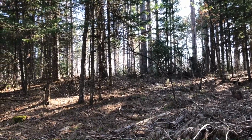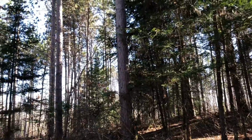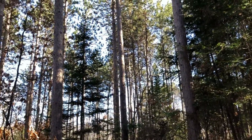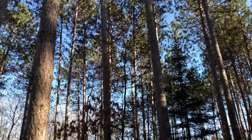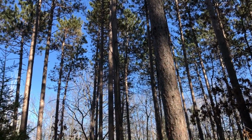I hear they call it forest bathing in some circles. To me, it's just being out in the woods. I don't need no fancy terminology to call it what I feel when I'm out here.